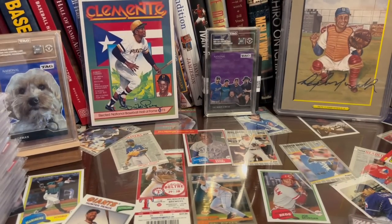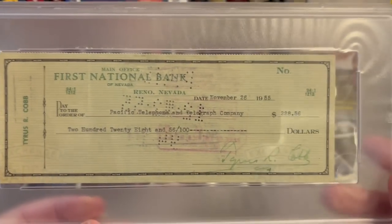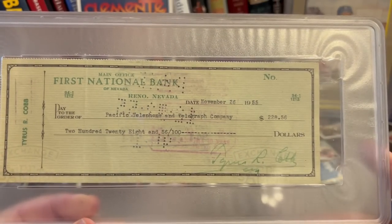Another check that I've had a long time and am so glad I bought when I did is this one. Mr. Ty Cobb.